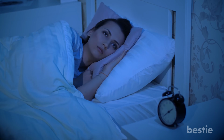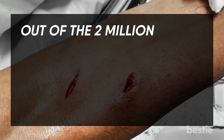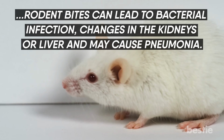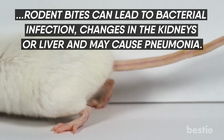Imagine having a good night's sleep when you feel a sharp pinch at your toe. It's a mouse! Out of the 2 million animal bites that occur every year in the US, mouse bites are responsible for 1% of them. If left untreated, rodent bites can lead to bacterial infection, changes in the kidneys or liver, and may cause pneumonia.